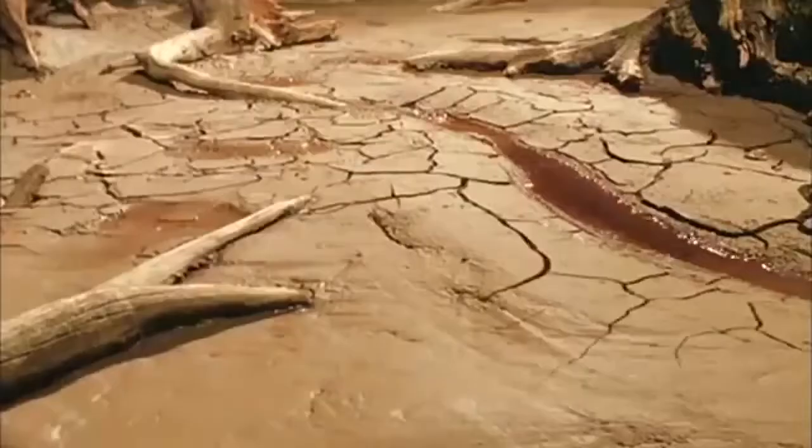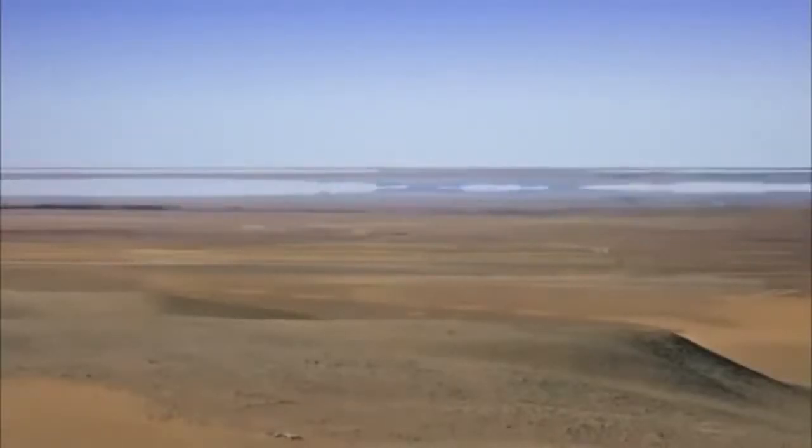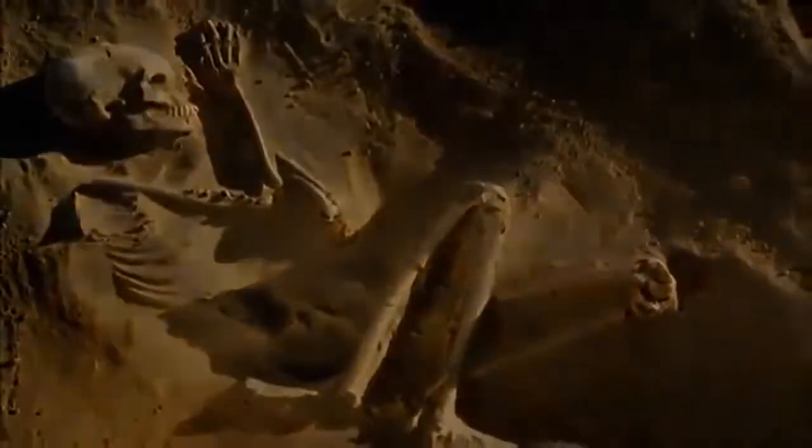But scientists still needed concrete information about how rapidly these changes occurred. Then, an Egyptian archaeologist made a stunning discovery in the Libyan desert. An eyewitness account of the Sahara's last switch, the most dramatic climate change of the last 10,000 years.